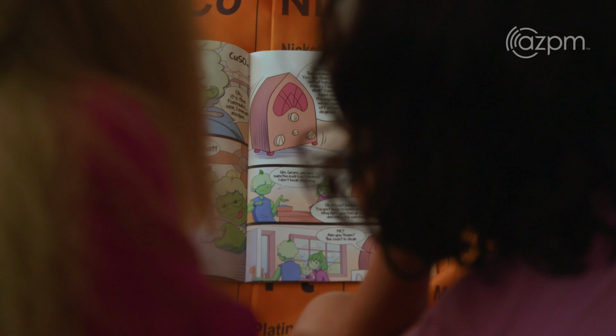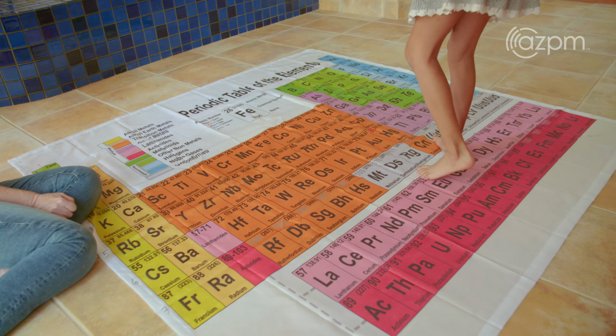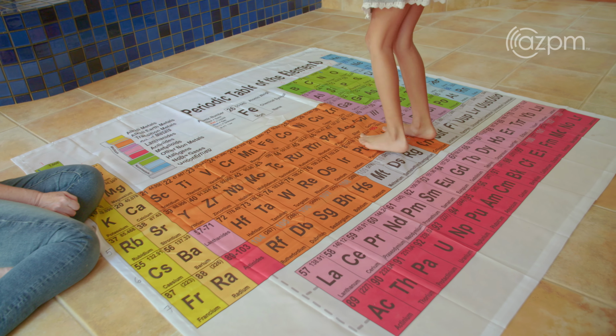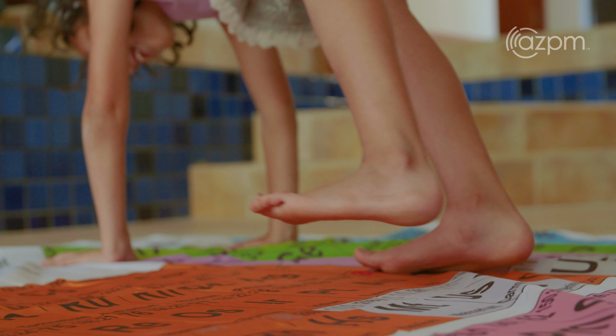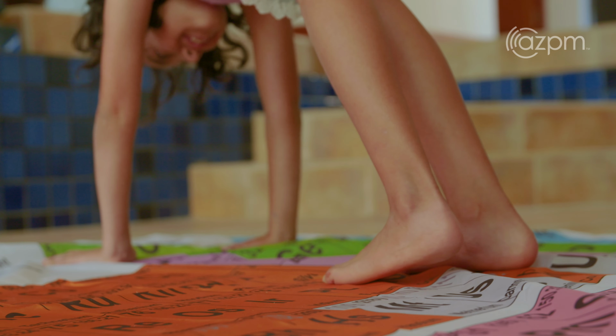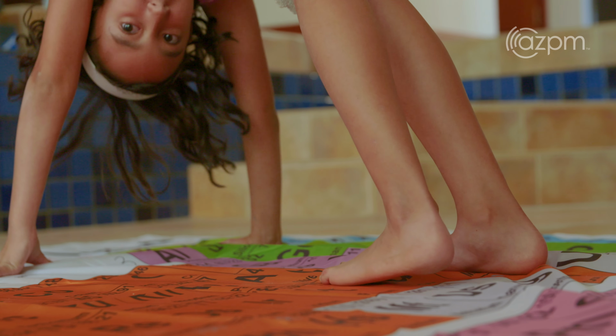Right, and the 2 means the copper has a 2+ charge. So I came up there with some props. I brought a big shower curtain that's a periodic table, and we laid it out on the ground. And I said, Olivia, let's play Twister. What is that called? Not easy. Yeah. It's phosphorus. Phosphorus, good.